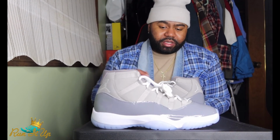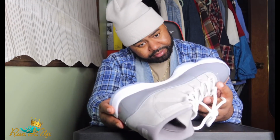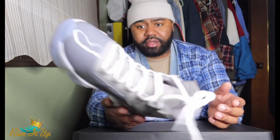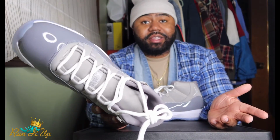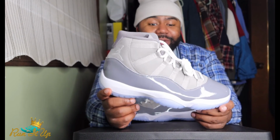That's pretty much it, man. Nothing much else. You got your classic carbon fiber plate here. Classic Jordan logo under there. Everything else is the same, man. This is the same Cool Gray 11 that we've gotten three times now, but sneakerheads are gonna love it all the same.